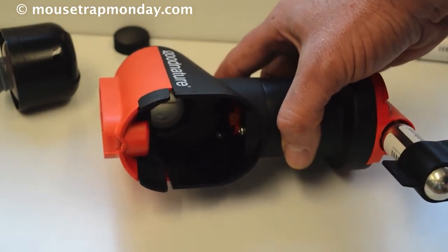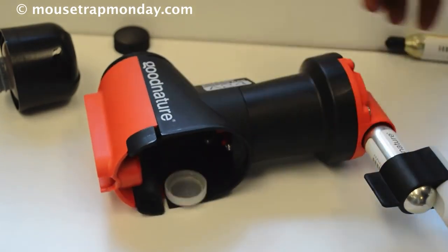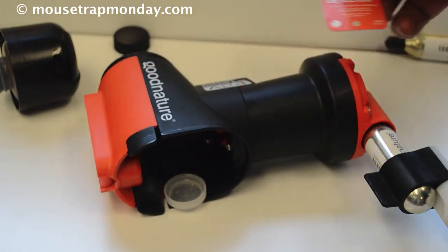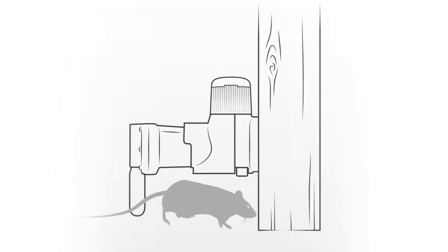Let's go set this up in a barn, and I'll show you how well this trap works with real rats. First, I'm going to set out these detectors and find the best place with the biggest rodent population, and then we're going to go kill some rats with the A24.